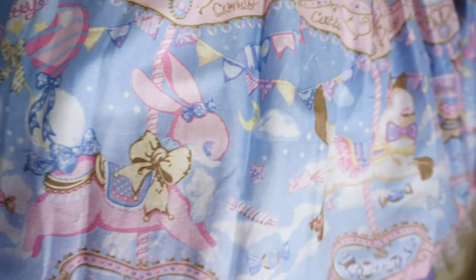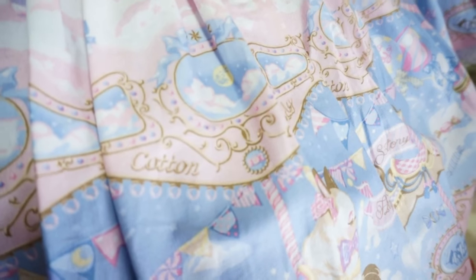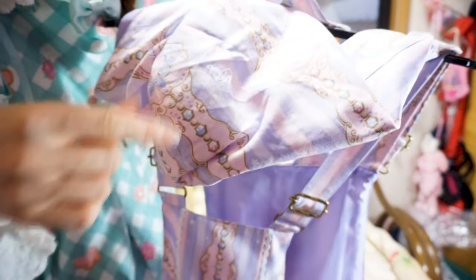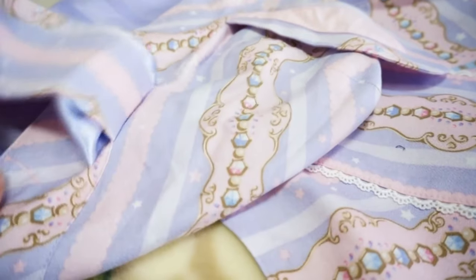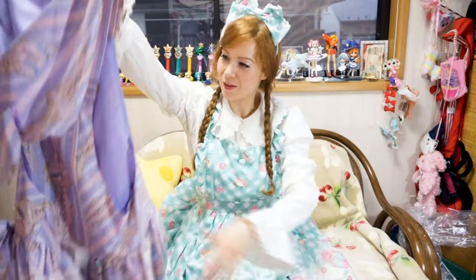And what really got me on this print is that it is a very special merry-go-round, because you have all the Angelic Pretty characters we've seen before going around the print on a merry-go-round. So you have the rabbit, and the kitty, and the deer. All three characters that you've seen before are on this merry-go-round, and even a little bit of moon and clouds, reminding you a little bit of Misty Sky. And here it also says stuff like candy, and it has diamonds going around. So it has a lot of detail. I love the detail, and it is so adorable. I love it. Thank you, Angelic Pretty.